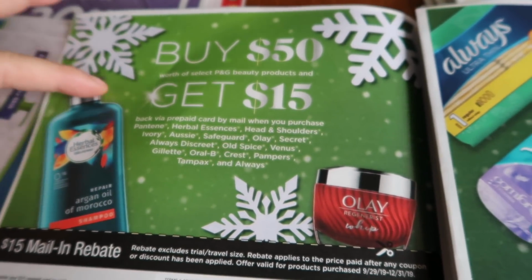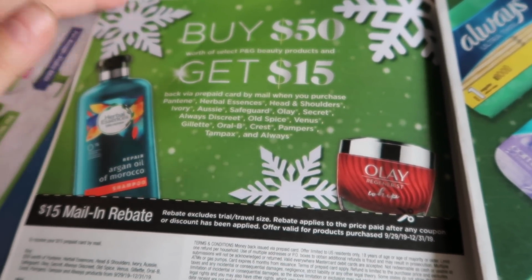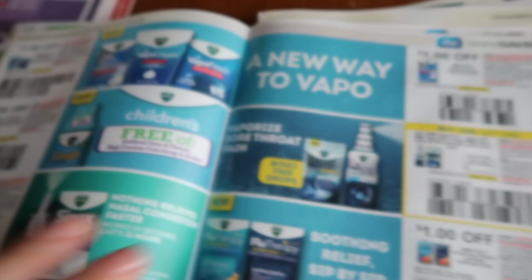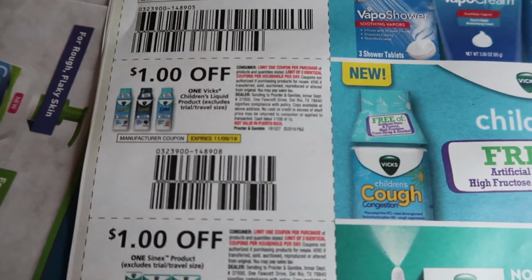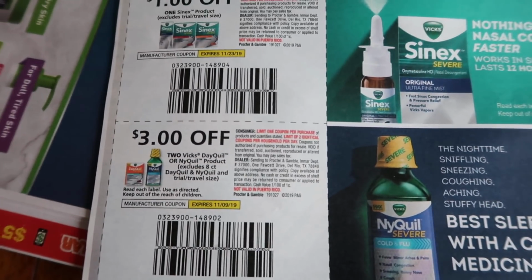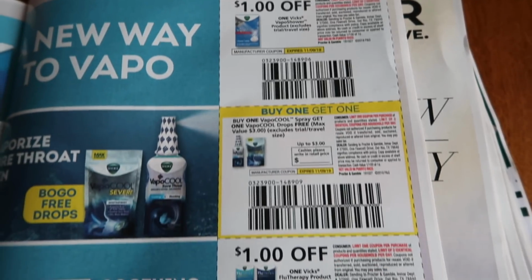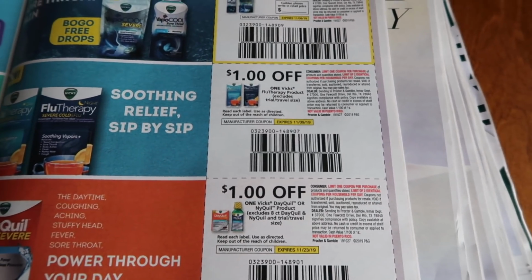I know a lot of you are trying to apply for this. The last like 4 or 5 times I've done this, buy 50, get 15, I've been rejected, so I just can't be bothered. I'm just not even going to waste my time with that, because they always say, sorry, you screwed this up. We're not giving you anything other than this excuse. And honestly, guys, it just takes forever to write all the UPCs and stuff. I think I've been rejected now for 3 years straight, so I'm done.